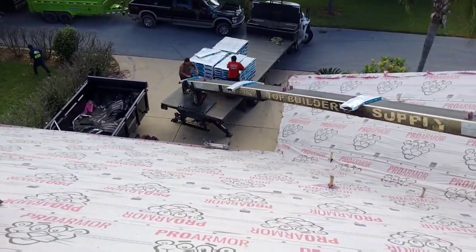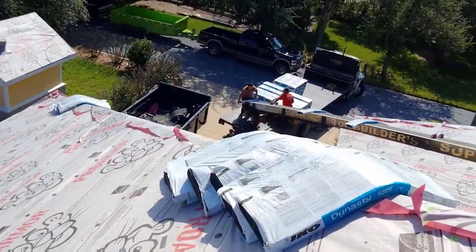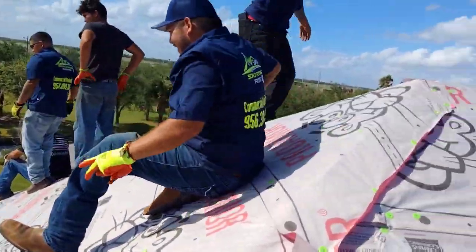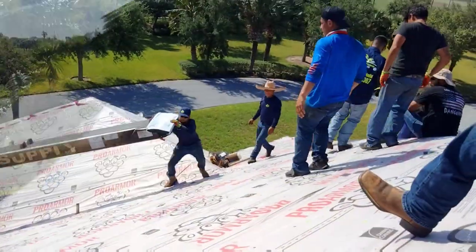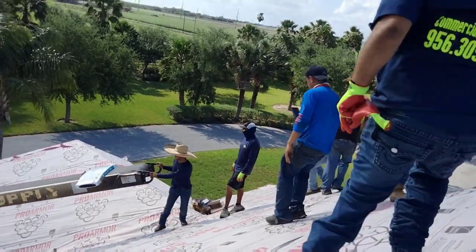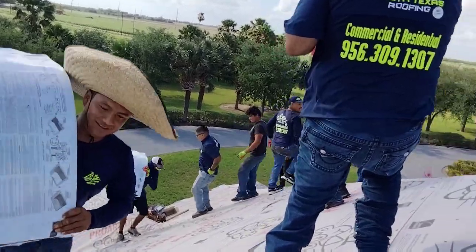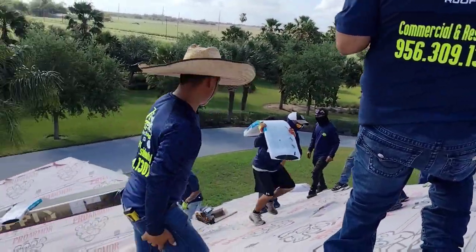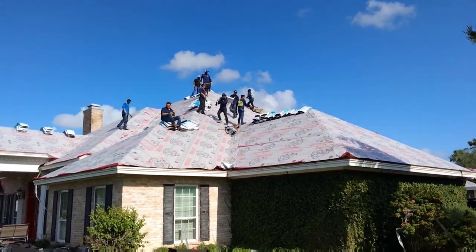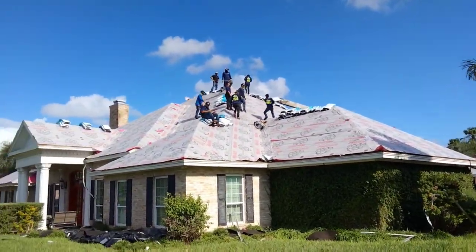So this is how the shingles get lifted up to the roof, and there's the line. So we got the whole crew helping out, got the line getting lined, no cutting. Everybody get some. One at a time. There we go. Get in line, no cutting. Got the full crew on the roof. Almost done. Way to put in that work, guys.